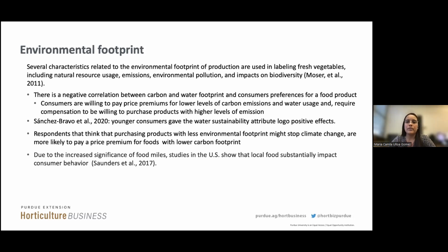And lastly, there is a scarcity of studies investigating how important pollinator-friendly practices are for consumers of salad mixes in specific. So this study can talk more about this kind of claim.